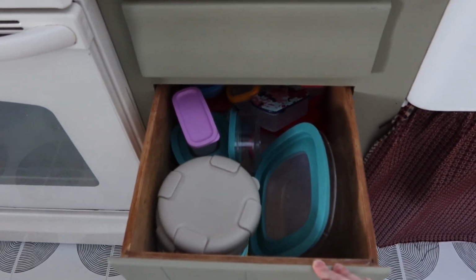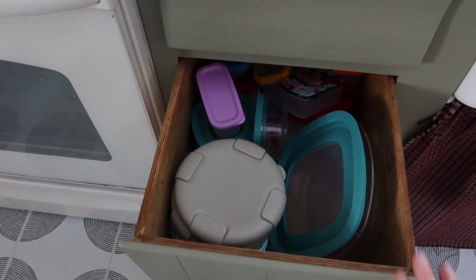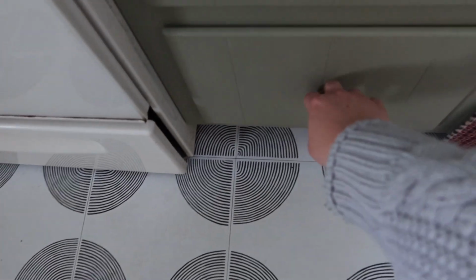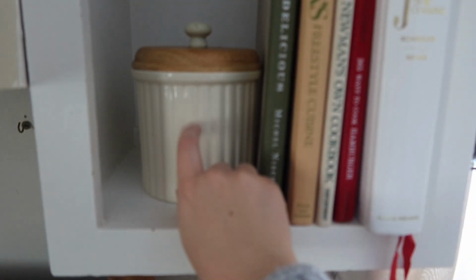I just did a kitchen declutter video not too long ago. So if you want to go back and watch that, you can see how I took everything apart and put it back together. But this is where we keep the Tupperware. And down here are just lids to water bottles. Up here, I keep in this little crock my measuring spoons. And then in here are some koozies.